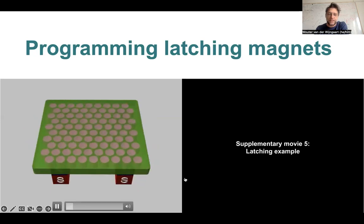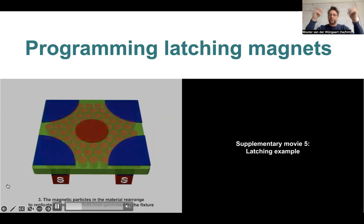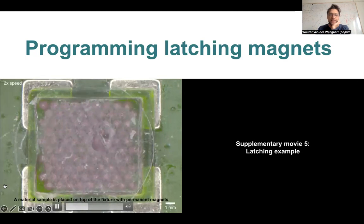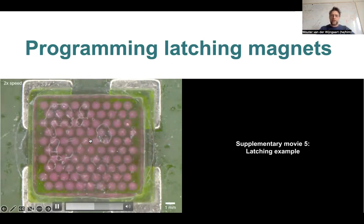So we put a magnetic material on top of a set of pre-positioned magnets, and then we heat it up. And then all the magnets will follow the magnetic field lines of the magnet. And this is how it looks in reality. So now we see we place it, we heat it up, the paraffin melts, and all the magnets are now turning. This is hard to see.